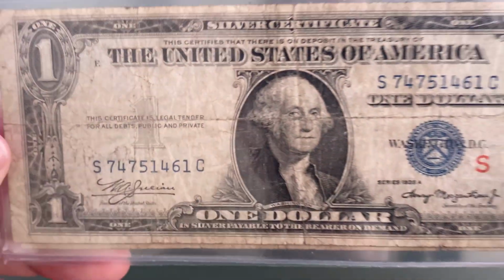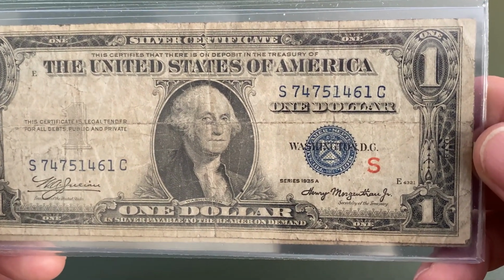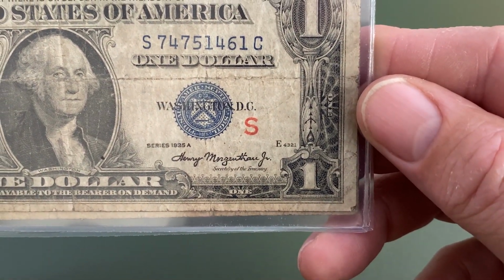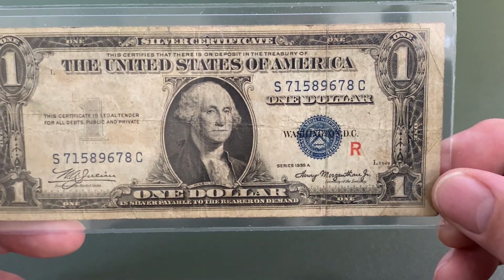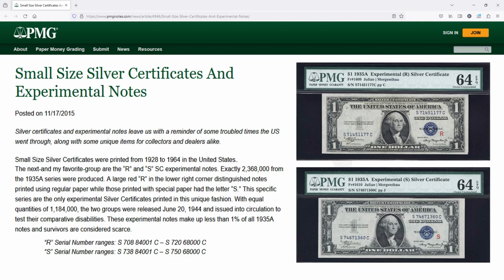An interesting trial was done in 1942 to test alternative types of paper. This was precautionary in case the current type of paper couldn't be maintained during World War II shortages. Series notes were made of the special paper, and an exact total of 2.368 million for both notes were produced from $1 silver certificate 1935A series, according to the PMG website.